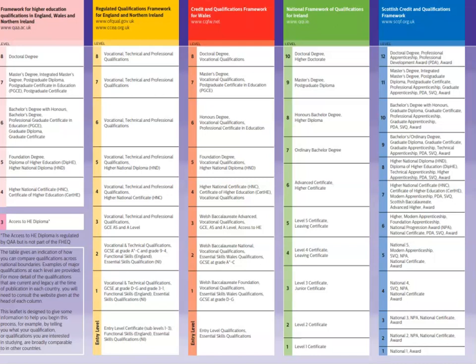These notionally line up with each other, so let's take a closer look at the yellow column, which is the RQF, or Regulated Qualification Framework for England and Northern Ireland. This is where you will find upper passes at GCSE, at RQF Level 2, which are broadly comparable to SCQF Level 5, as we mentioned before. The lower passes at GCSE are broadly comparable to SCQF Level 4.